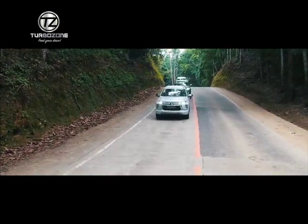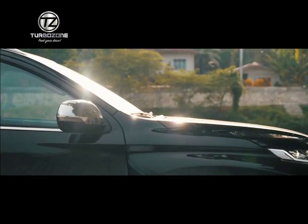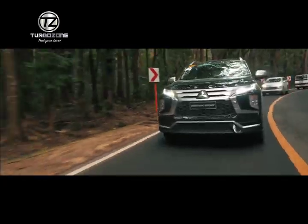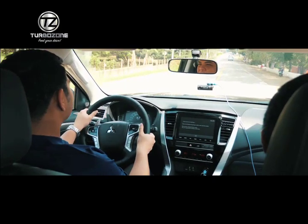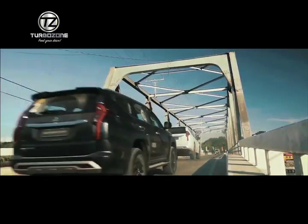Today, we are also test driving the Mitsubishi Montero Sport. We have 2 variants, the 4x2 GT and GLS. We were able to highlight the features by going through some tough terrains, hard turns, and harsh environments. However, the Mitsubishi reigned supreme by providing all of our guests a comfortable ride, and it also highlighted the safety features.